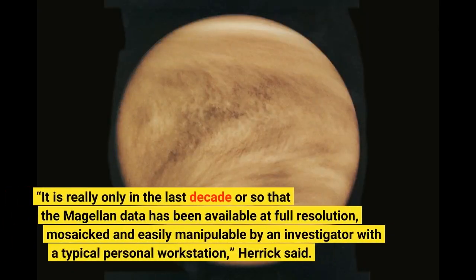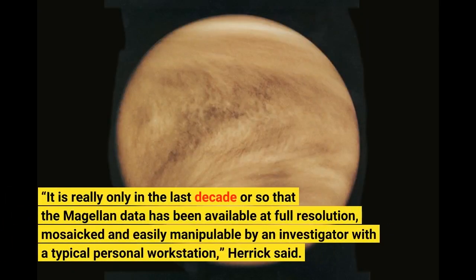It is really only in the last decade or so that the Magellan data has been available at full resolution, mosaicked and easily manipulable by an investigator with a typical personal workstation, Herrick said.